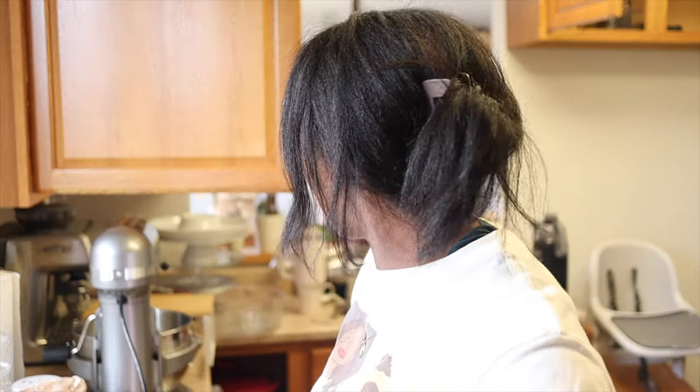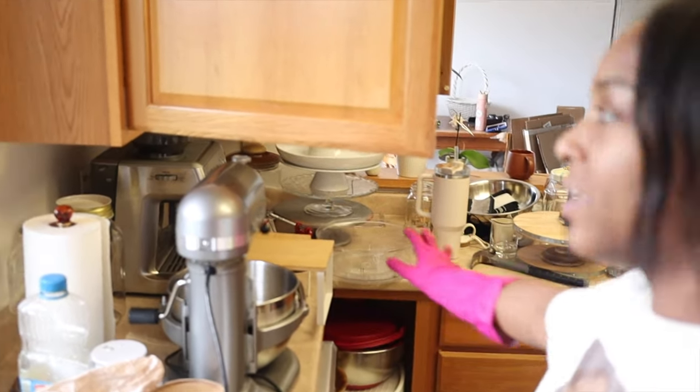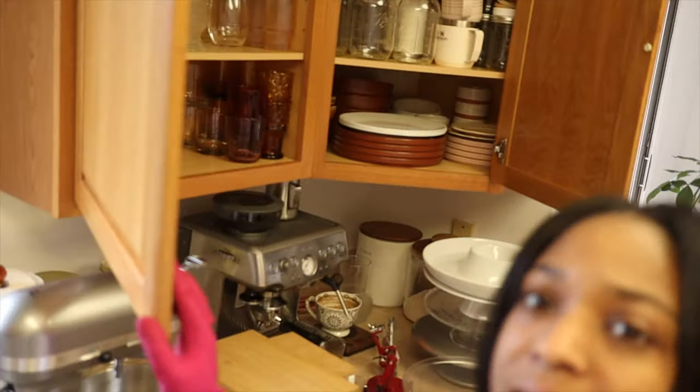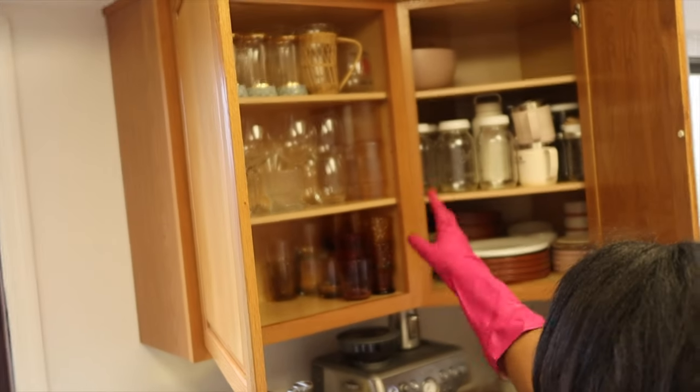I decorate cakes at times, and I have the little turntable thing for decorating. It's just so many things, and I don't know where to put them. And this is becoming so stressful. I don't know if you guys can see, just everything. Everything is everything. And pretty much all of the cabinets are filled.